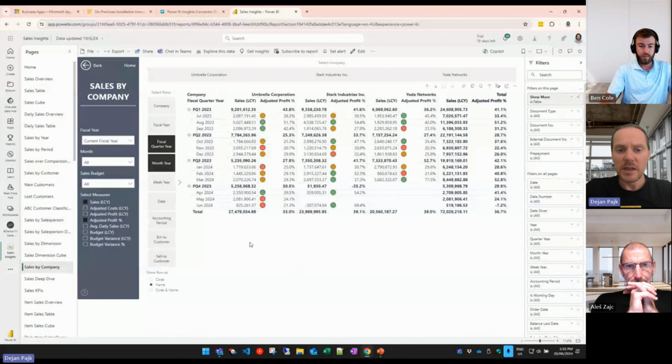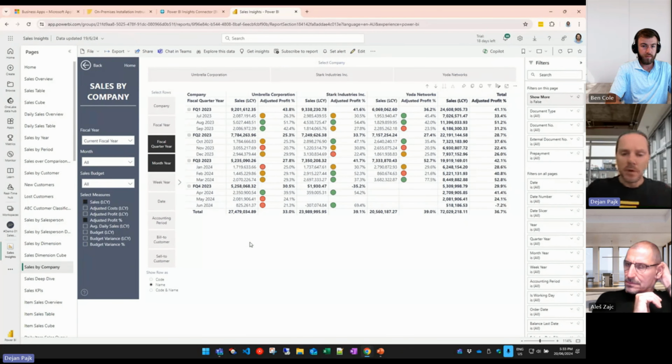Now, each app is one Business Central environment, right? So if you have multiple Business Central environments, and some of our customers have multiple instances of Business Central, usually in different countries, they can also utilize our apps. And this is probably a topic for another webinar, but you can reach out to us and we can show you how you can consolidate data across multiple Business Central environments.